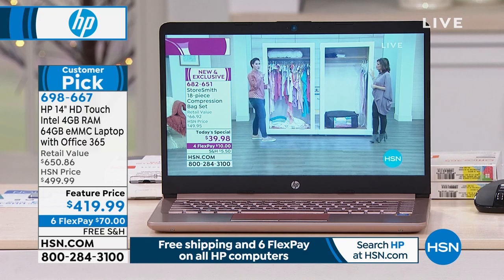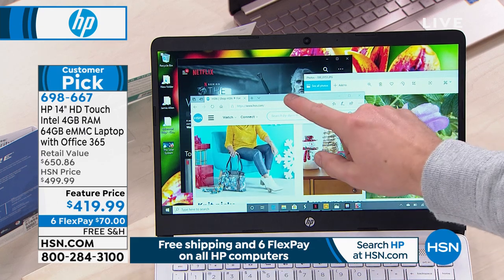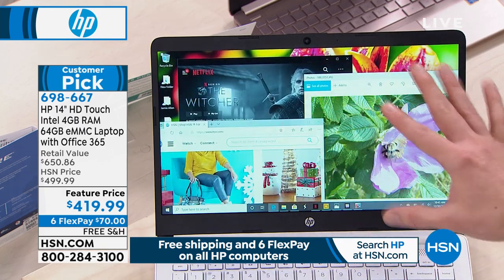That's what makes a difference when you have the brand new Intel Pentium Gold processor and also have that solid state hard drive. These are components that don't need that extra time to be able to get up to speed like a traditional hard drive would, so everything is done so much quicker.